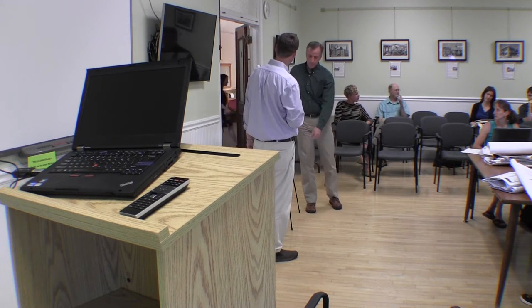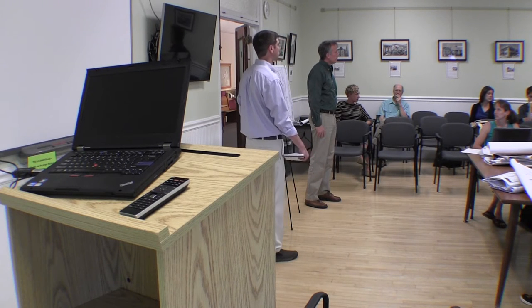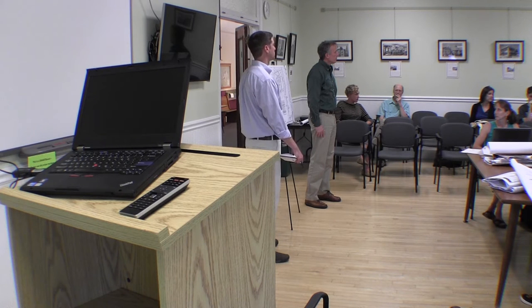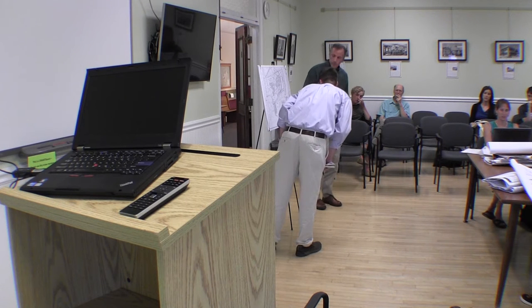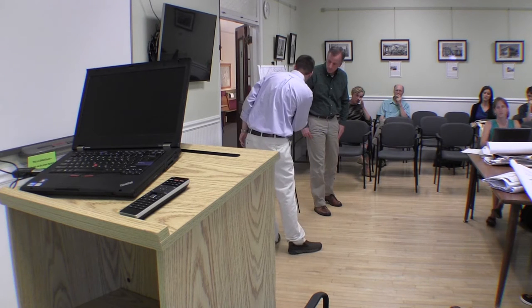So I have a couple questions. One is, I don't know anything about solar panels. So I guess my first question is, you already answered how long it will take, but how far away from abutter's property lines are these panels actually going to be placed? That's my first question. It looks to be half of your lot.